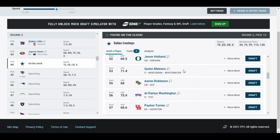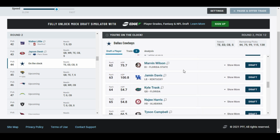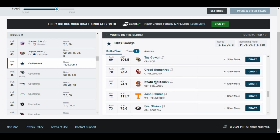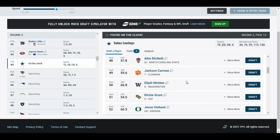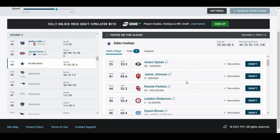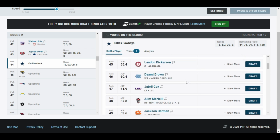Or maybe we could go corner here. We got the likes of guys like Javon Holland available here. I still can't say his name, but Melifonwu, I know that's his last name. We have guys there that can come in and play that outside corner spot that we did not draft in the first round, be able to play that bump and run style, get back in a deep third in much of our cover 3 looks and be effective there.